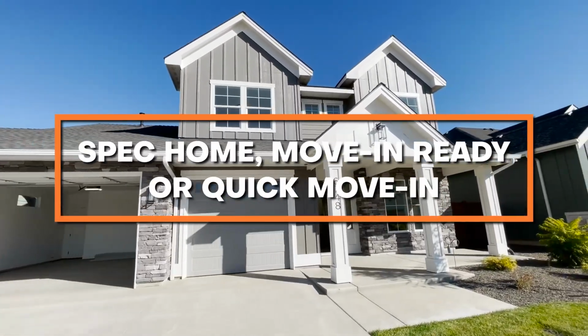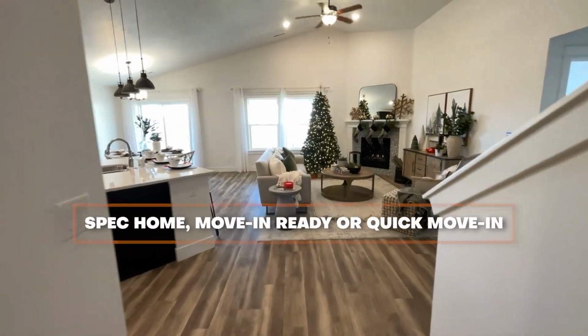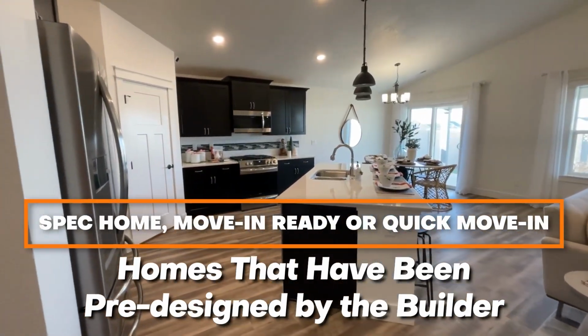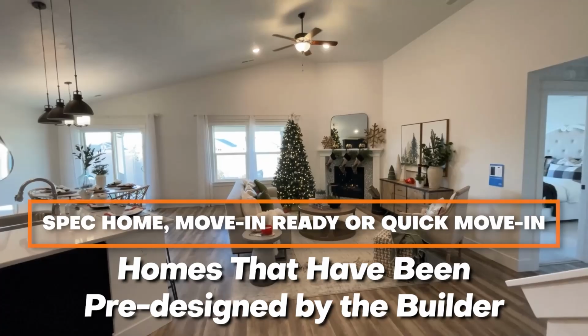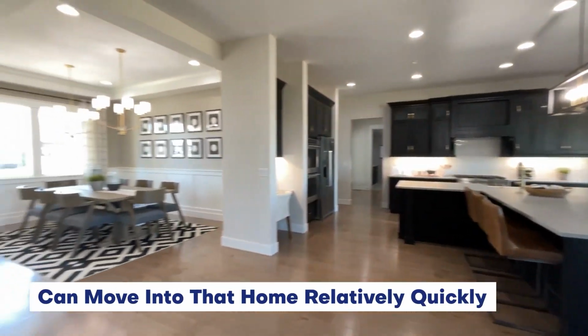So there's two main terms you need to know, and that is a spec home or a move-in ready or quick move-in, QMI. You'll see these as well. And these are all homes that have been pre-designed by the builder. Everything has been chosen by the builder and their designer, and there really is nothing that you can do as far as choices in that home. So you have to decide if you like that home. The benefit is that you're able to move into that home relatively quickly.